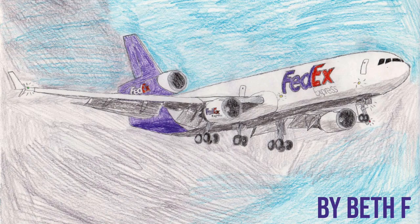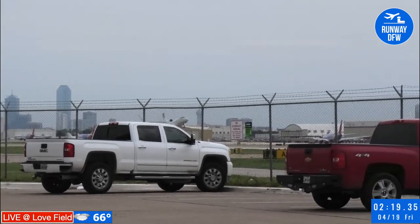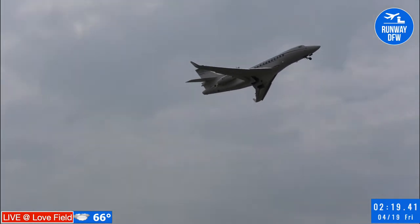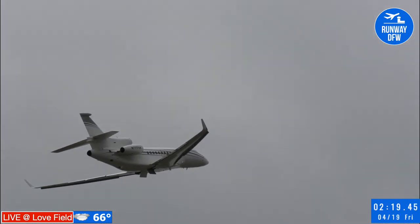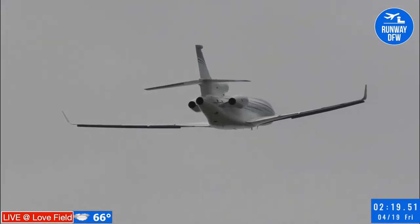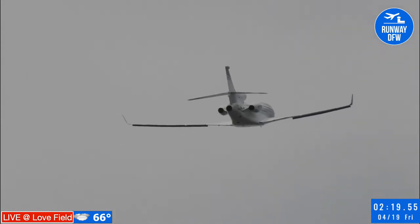Say again for Whiskey Alpha. Whiskey Alpha, begin reducing your speed. Reduce speed for Whiskey Alpha. Continue reducing, runway 31 right, clear to land. Clear to land, Whiskey Alpha.